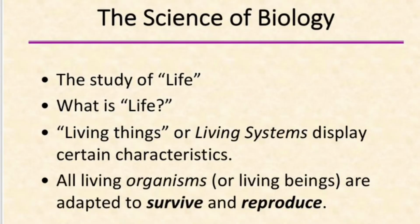What you have to remember is that all living things, and biologists are fond of the term organism, which is just another term that means living thing or living being, are all adapted to survive and to reproduce. They have these characteristics we're going to talk about. They're organized in certain ways, but no matter what they are, every single species has adaptations to survive and to reproduce.